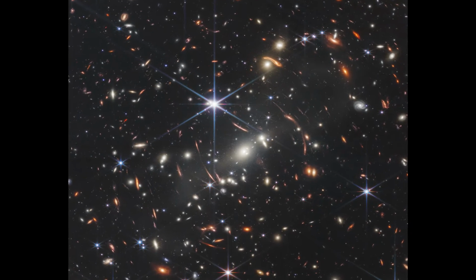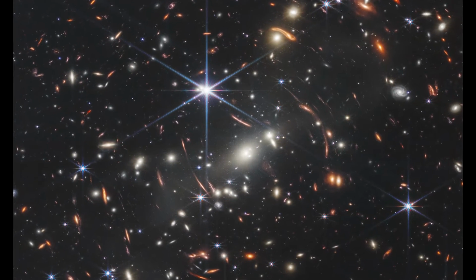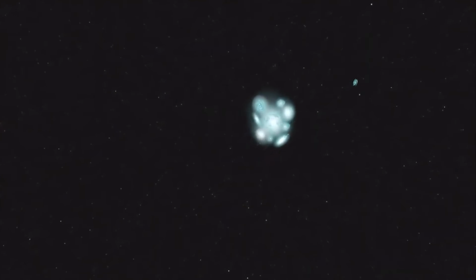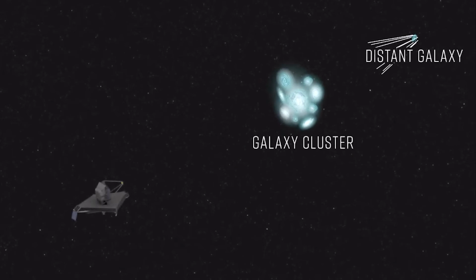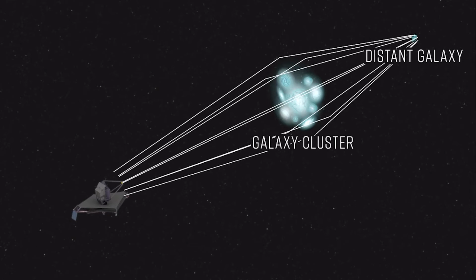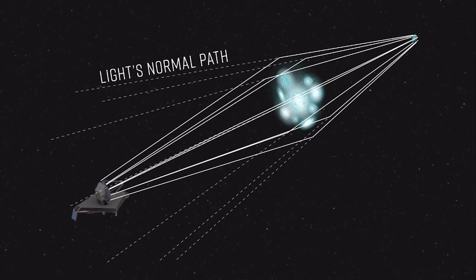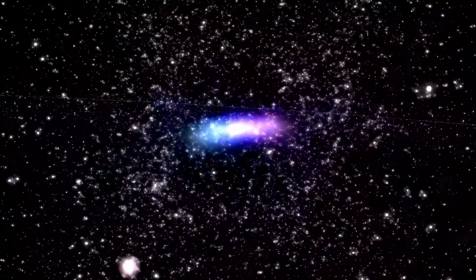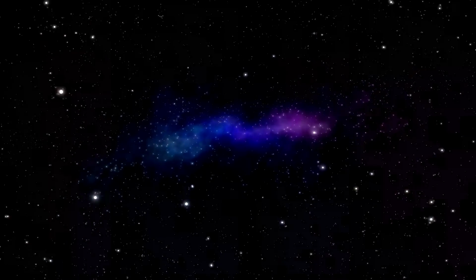The SMACS 0723 picture, originally released by Biden on Monday, depicts a 4.6 billion-year-old galaxy cluster whose combined mass works as a gravitational lens, warping space and substantially magnifying light from more distant galaxies behind it. At least one of the faint, older galaxies shown in the photo's background, a composite of pictures of different wavelengths of light, goes back around 13.1 billion years. That puts it fewer than 800 million years younger than the Big Bang, the hypothesized epoch at which the known universe began to expand 13.8 billion years ago.